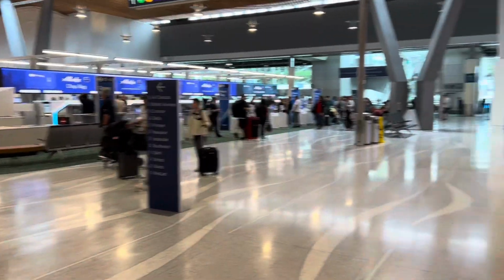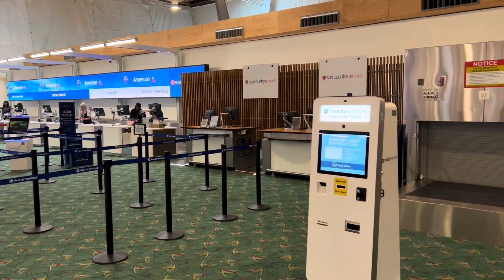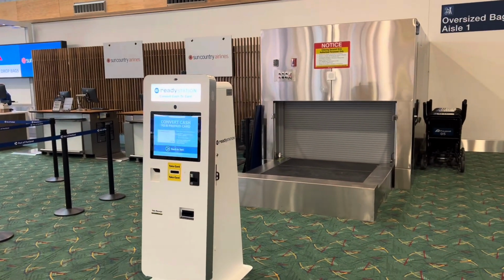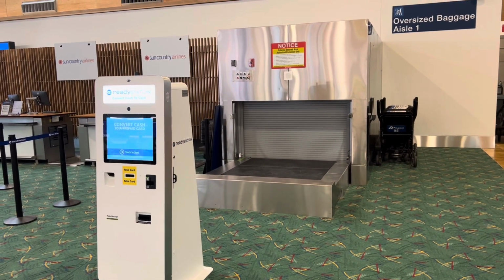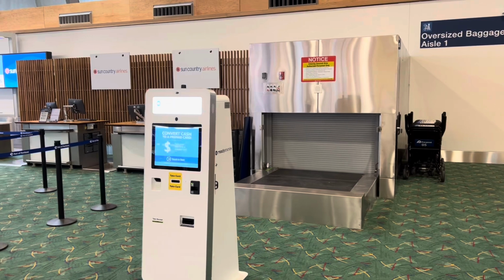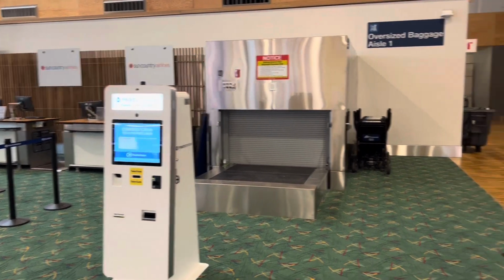So over here, you got your baggage drop. Over here, buy some tickets, more baggage drop, I believe. And then these are the conveyor belts to drop your bags down to the floor below to all the baggage people. And that brings it to the planes.